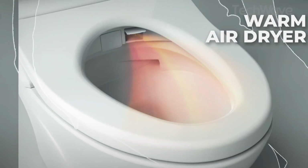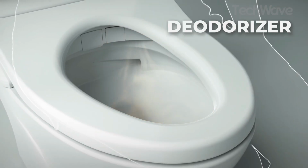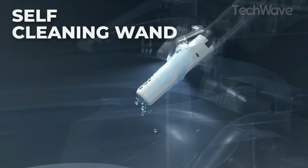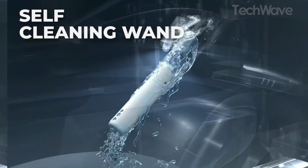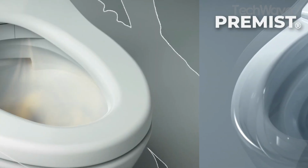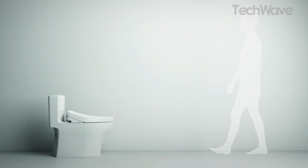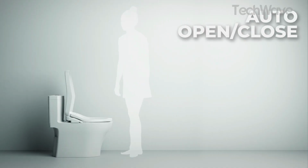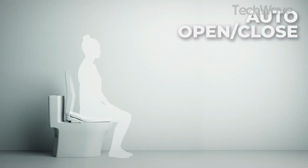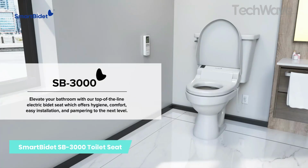Premist keeps the bowl cleaner by preventing waste from sticking, while eWater Plus sanitizes the wand and bowl before and after use. With 2 personalized user memory settings and an intuitive remote, your perfect clean is always one touch away. Trusted by over 60 million users worldwide, the TOTO WASHLET Plus blends proven reliability with DIY-friendly installation, fitting most toilets seamlessly. SmartBidet Toilet Seat Electric Attachment.